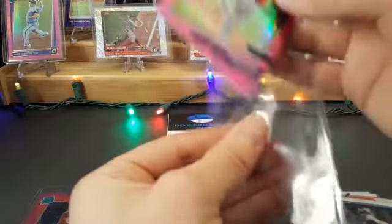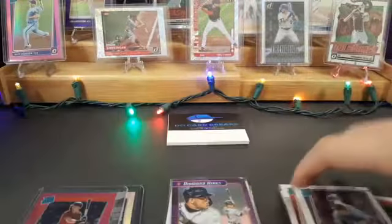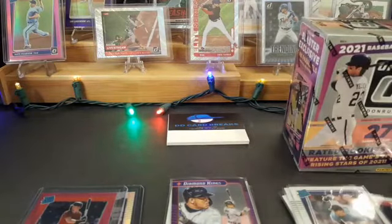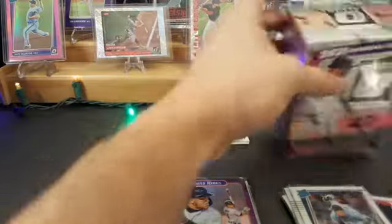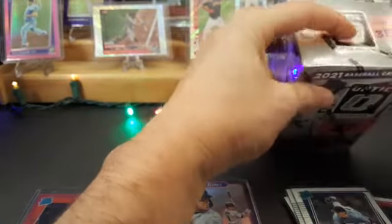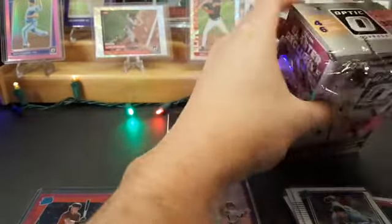Mr. Bieber. All right. One more of the Optic Blasters, and we'll do our first trivia question. Same thing. We'll have six of the base packs with four cards in them, and then the three card bonus pack with the pink parallels.